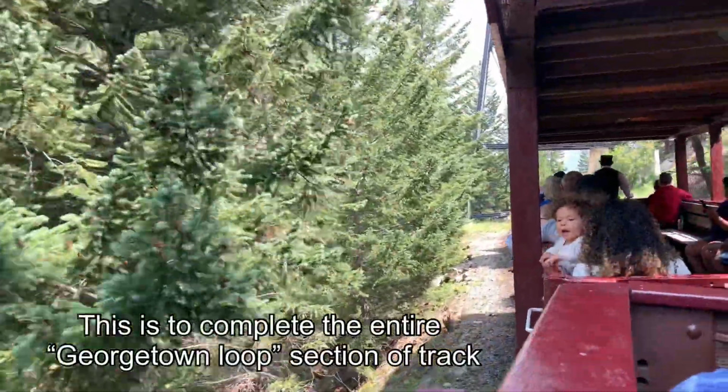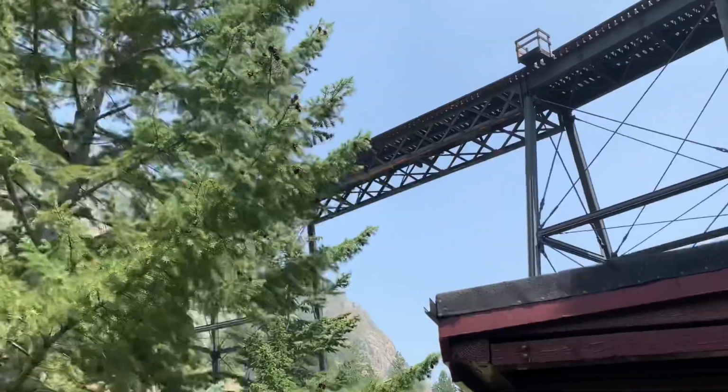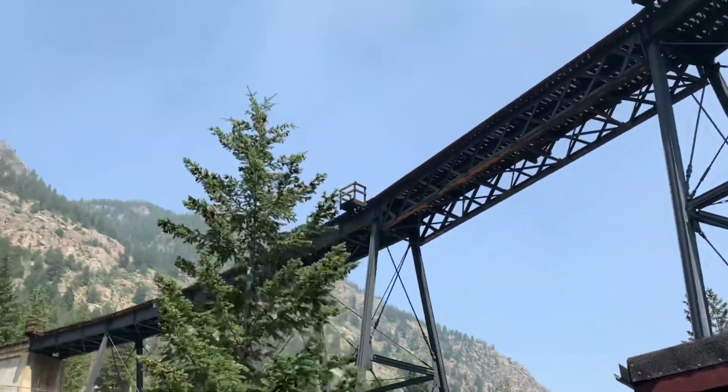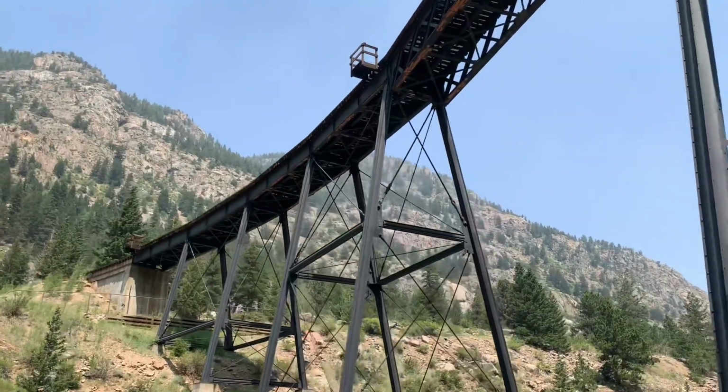$1 million. Now, this bridge is at least five times as strong as the original, which is a good thing, because the old-timers would say that the original bridge would noticeably dip in the middle and sway when trains crossed over it.